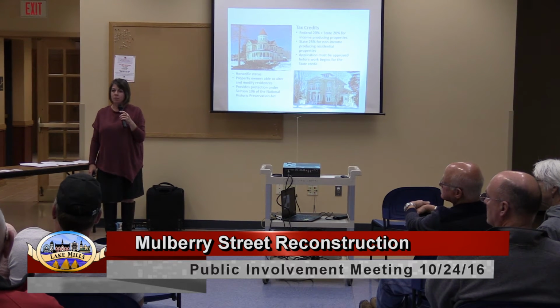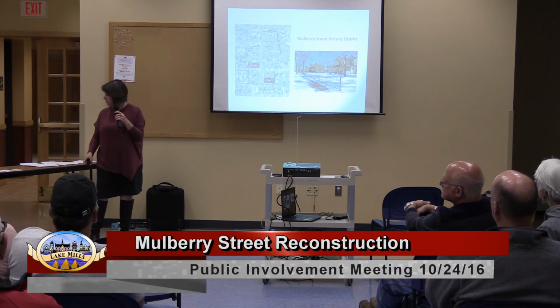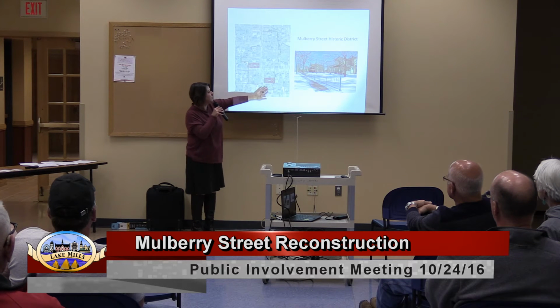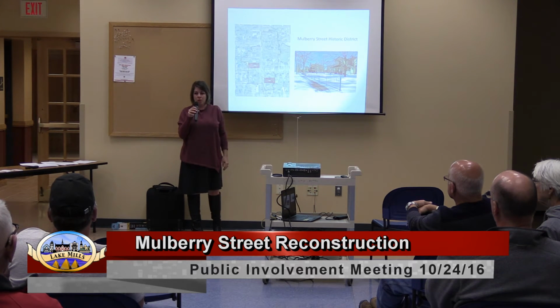Can you go back to the map? Yes. And my eyesight's not that great, but are there houses on there that are not on Mulberry Street? No. All of these houses are fronting Mulberry here. So it's only the houses on Mulberry that are being considered for this historic district.